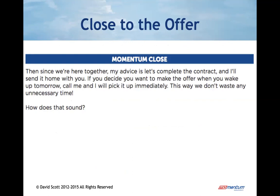If you decide you want to buy it tonight or tomorrow morning, complete the signatures and I'll send it to the listing agent right away, and hopefully we don't miss it. Does that sound fair to you? Yes, that sounds great. So then they leave your office, you work on putting an offer together electronically, send it to their email, send them a text. Hey, just so you know, that offer's in your inbox. If you change your mind, you want to make an offer tonight, sign it. I'll take care of it. If you want to do it in the morning, that's great too.